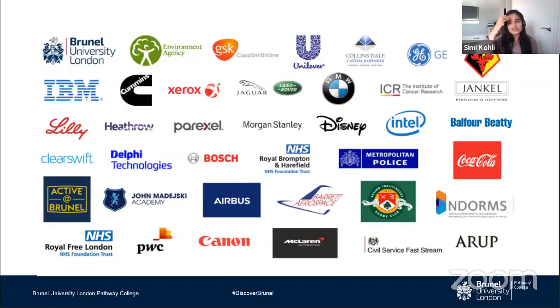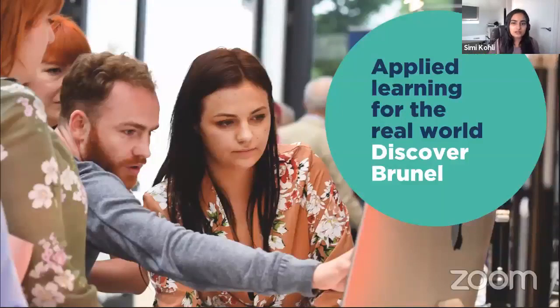On the other hand, for students who want to study computer science, you'll really develop the skills and knowledge needed to prepare you to enter the fast-paced computing industry. Some companies that value our computer science graduates include, again, British Airways, O2, Accenture, Toshiba. So we are very much well known amongst industry as well.